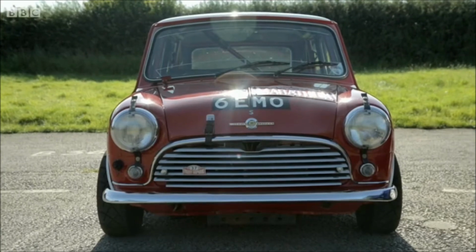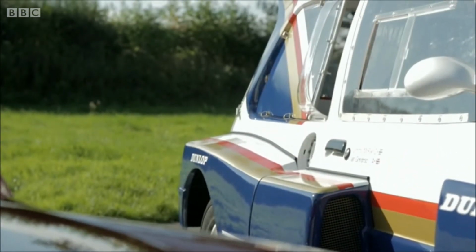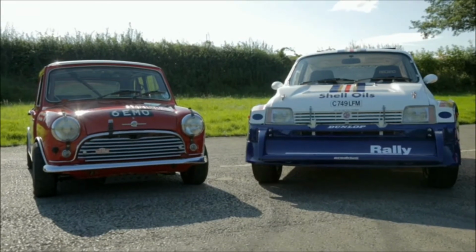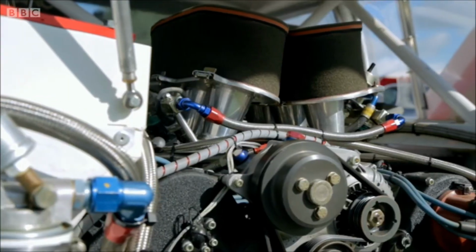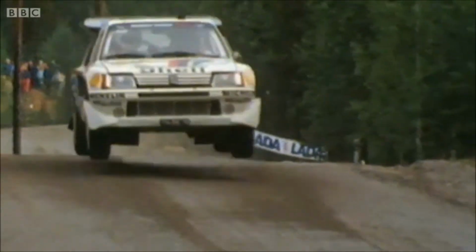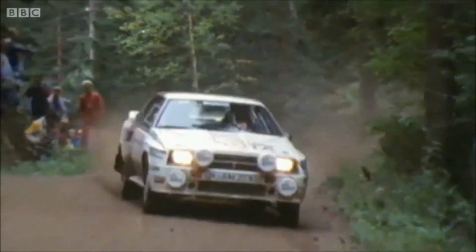You'll enjoy it. The Mini's design remained unchanged for decades. That was until this came along, the Mini Metro. The Metro was built in an era when rallying got a little out of hand. These days, top rally cars pack a very powerful punch, 400 horsepower.